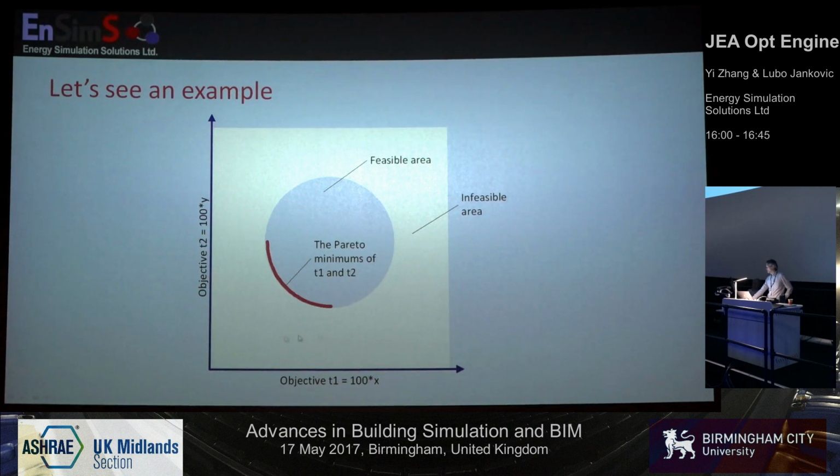There are only two variables, x and y, and the objective functions are t1, which is just 100 times x, and t2, which is 100 times y. The circle in the middle is what I call a feasible area, so all the variable solutions we want to be there. It's trying to minimize T1 and T2. So the red line shows where the results we want to find in the end.